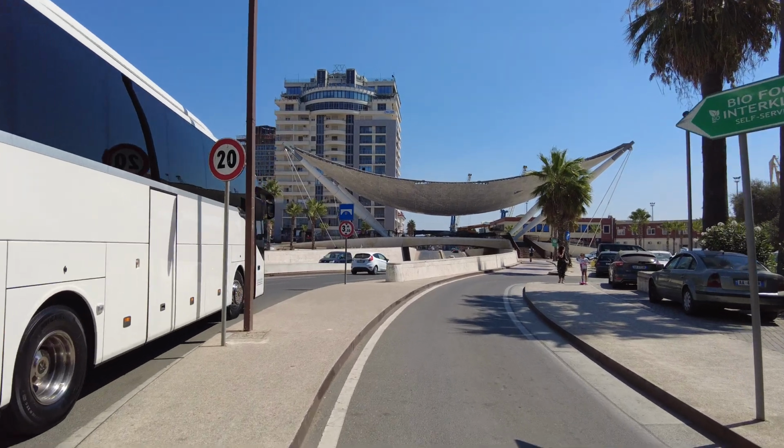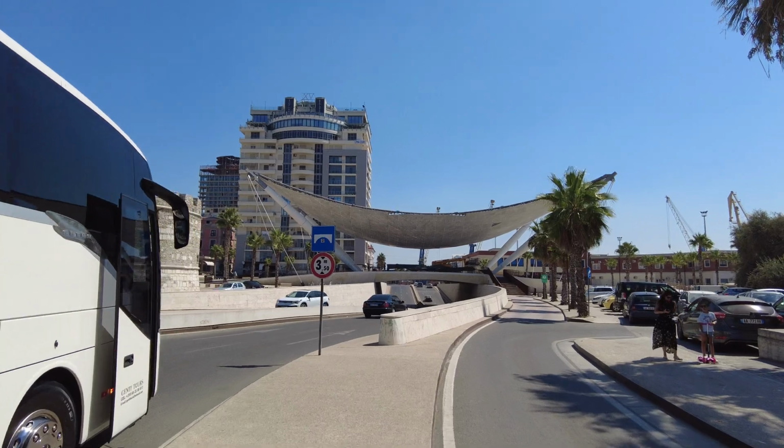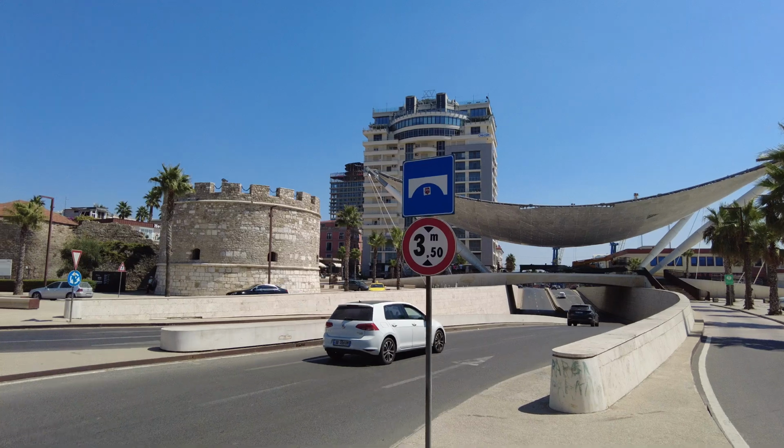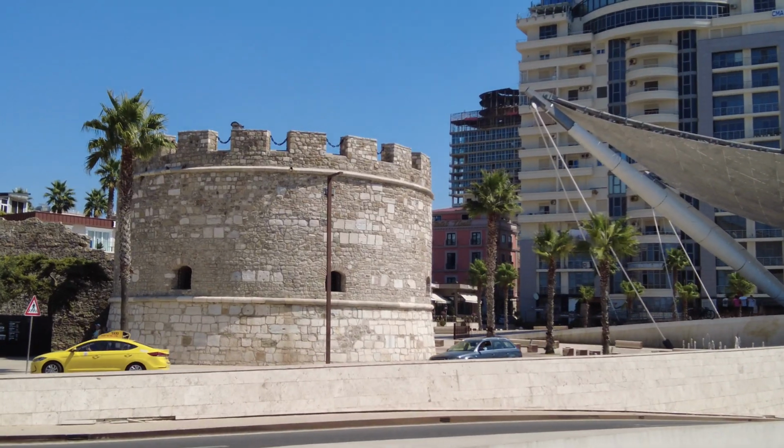Oh, it's got a walkway here that I can take, it looks like. Does that get me to the Venetian Tower? Hang on one second, let me look. It's still gonna be a hop, skip, and a jump. Well, this gives you a good view of the Venetian Tower, doesn't it?